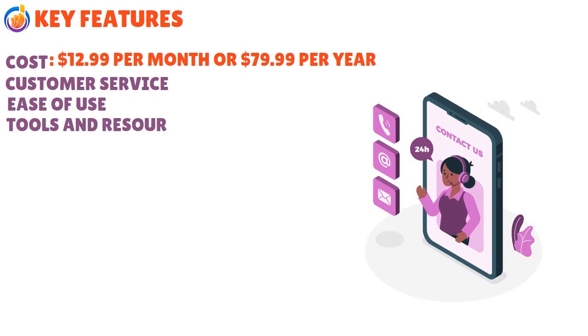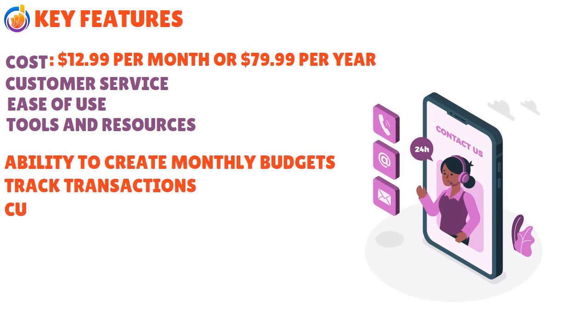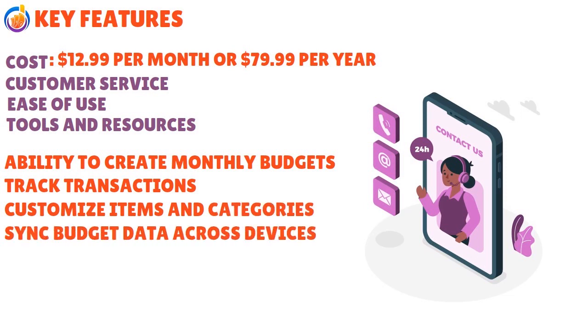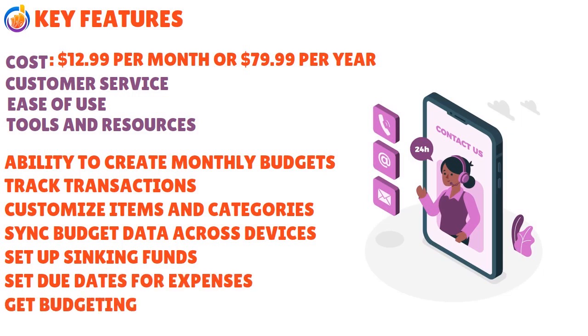And in terms of tools and resources, you have the ability to create a monthly budget, track transactions, customize items and categories, sync budget data across devices, set up sinking funds, set due dates for expenses, and get budgeting tips from the newsletter. Fantastic. Okay, this is really great. So overall, this is a wonderful and very detailed and very granular app.